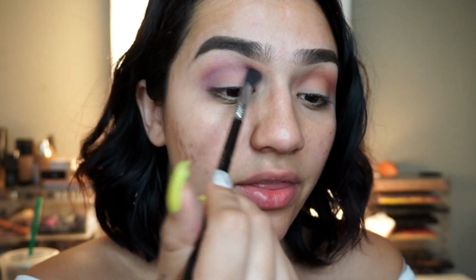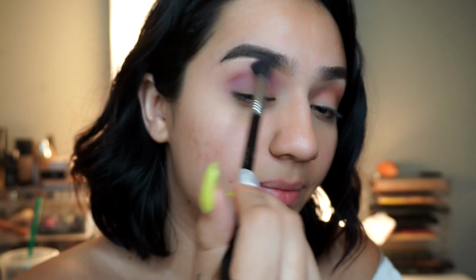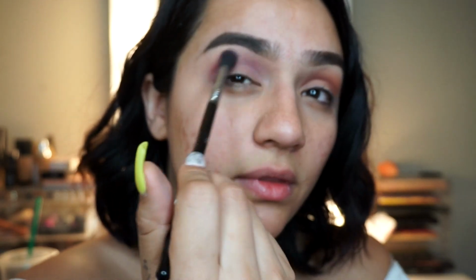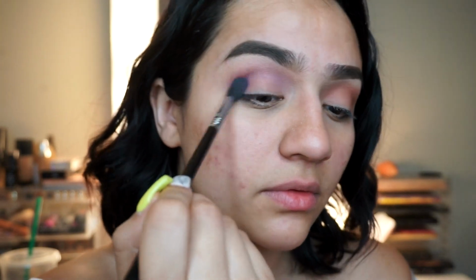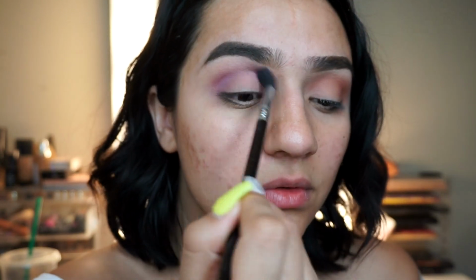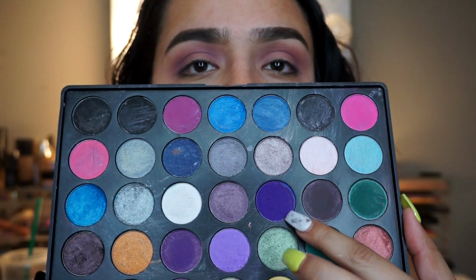The reason why I like this blending brush is because it's super not precise, but it has a good shape to it where it goes exactly into my crease, but I can also use it to blow out my looks. I think this brush is essential to my looks. I've been using it forever, I'm always talking about it.